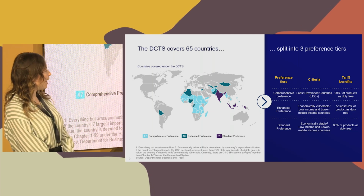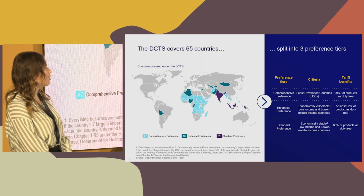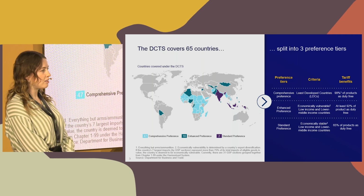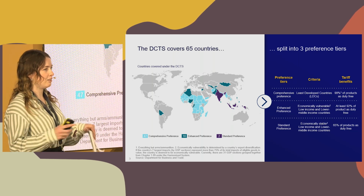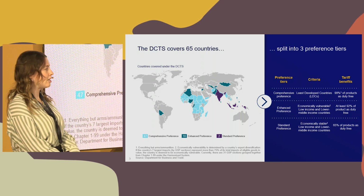And the next tier we have is enhanced preference. This covers 16 countries. This is for economically vulnerable countries, and it's still very generous. 92% of products are duty-free. So as countries graduate, it's not a really steep curve. It's still a very generous tier to help them as they hopefully graduate through the scheme.